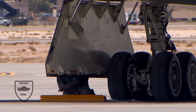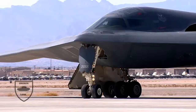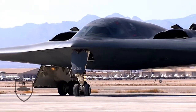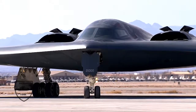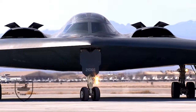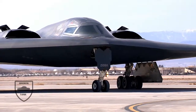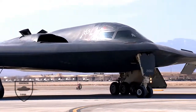The main advantage of the B61-12 is that it packs all the gravity bomb capabilities against all the targeting scenarios into one bomb. That spans from very low-yield tactical clean use with low fallout to more dirty attacks against underground targets, Hans Christensen, director of the Nuclear Information Project, Federation of American Scientists, told Warrior Maven.